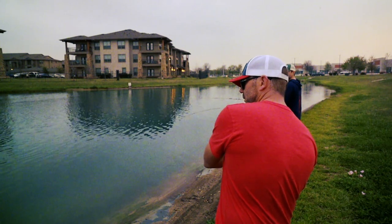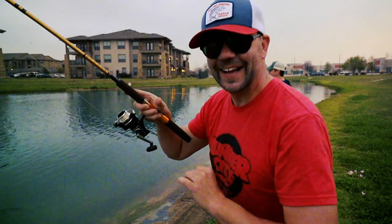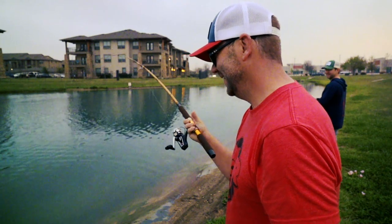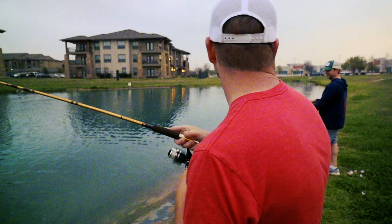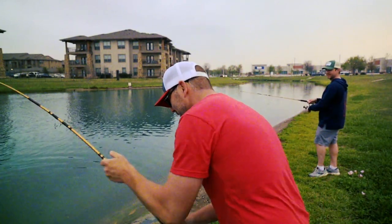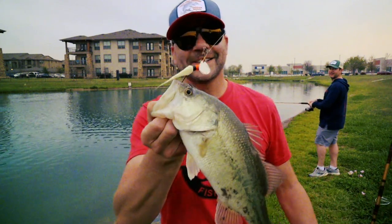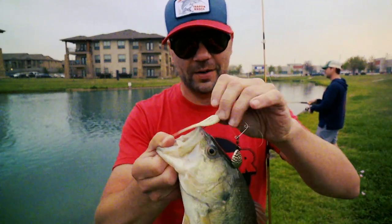There's one. Hey-o. Whoa. That guy hit in like slow motion. That was wild. Well, for a minute I thought I had the hot color, but I guess not, huh? Woo! Little sand bass in here. That thing is almost like a fluorescent green color. That's a wild looking fish.